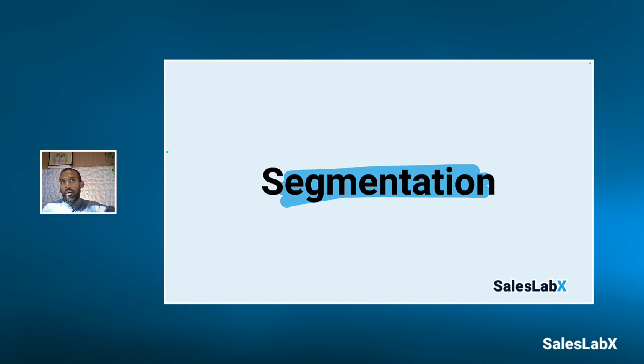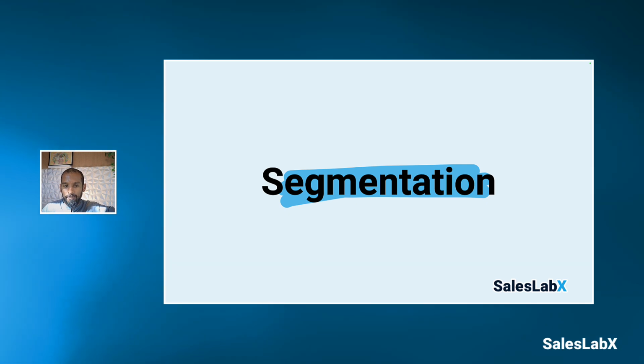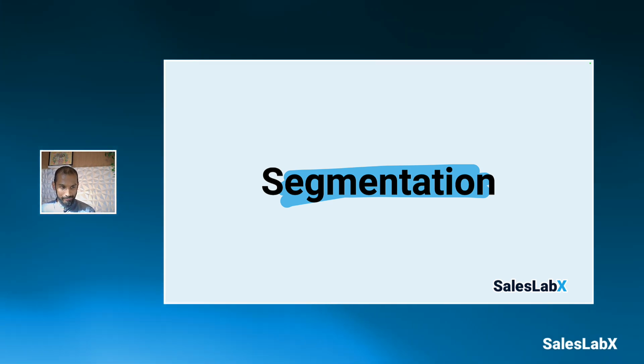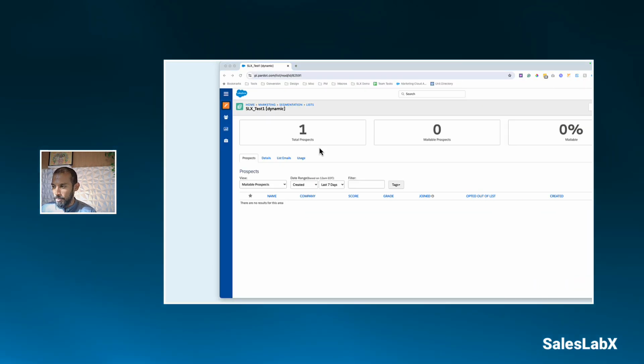Now, when we talk about getting into the nitty-gritty of execution, one of the biggest things that I see people not using enough is the unsexiest thing, which in Pardot or Account Engagement is called dynamic segments. Okay? In Pardot or Salesforce or Marketing Cloud, there's something you can build called dynamic segments. It's on every version of Pardot. It doesn't cost any extra.